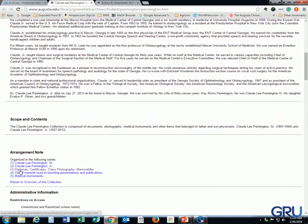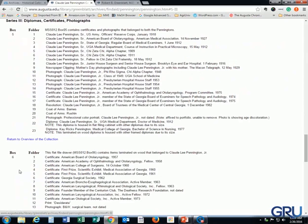And as you can see, if we click onto this here, diplomas, certificates, photographs, we put all the diplomas, certificates, and photographs together. And this is where you see the detailed information. So this is box 5, and here it lists every folder and what is in that folder.